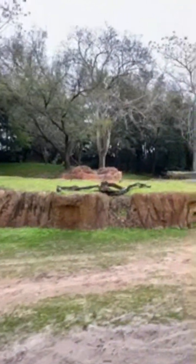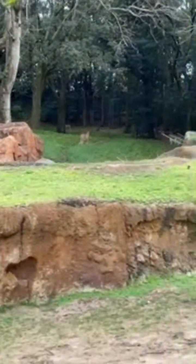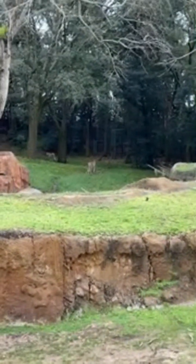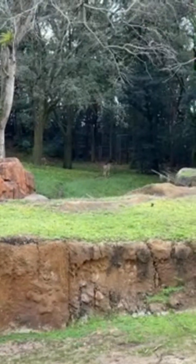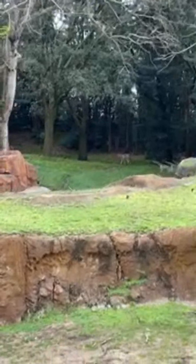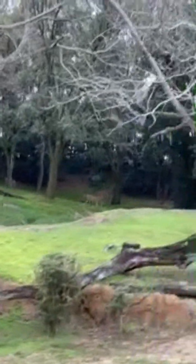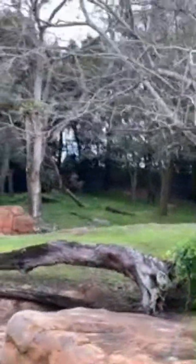Let's see here. On the left-hand side, walking away from us there are a couple of cheetah. Cheetah are the fastest land animals on Earth. They can go from 0 to 60 miles per hour in just 3 seconds. Now they have semi-retractable claws, which pretty much means that their claws are out all the time. They can't fully retract back into their paws like other large cats.